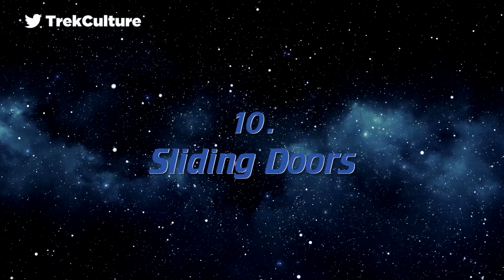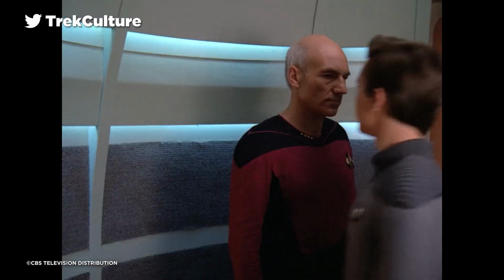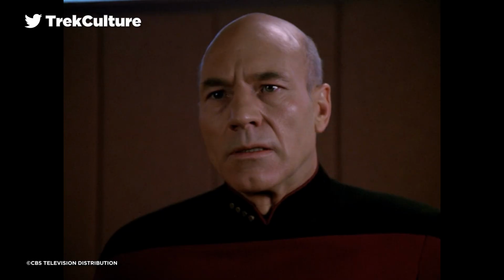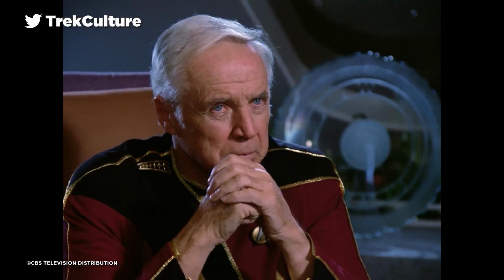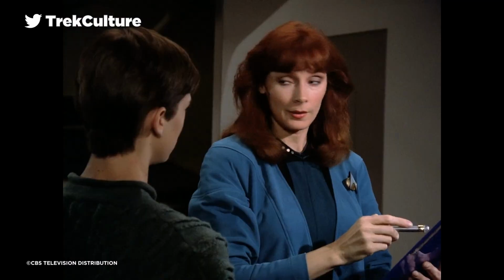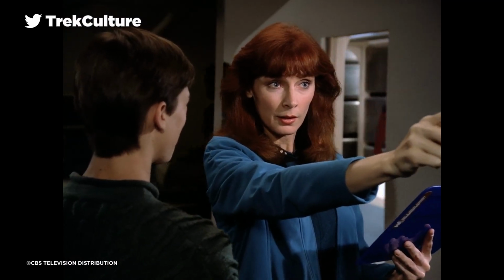Number 10, sliding doors. We open, ironically enough, with the doors. An iconic part of Star Trek set dressing, their signature whoosh sound has taken on a life of its own in fan circles and beyond. However, the magic of television was required to mask a very disruptive flaw in their design, and as a result, produced a quirk of the show that very few people will have noticed. Fair warning though before I start, once you start looking out for this, it will be all you ever see.